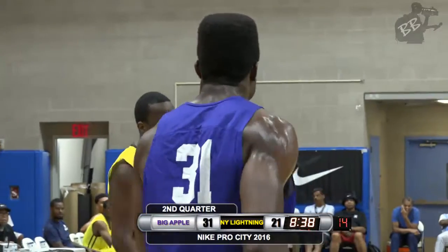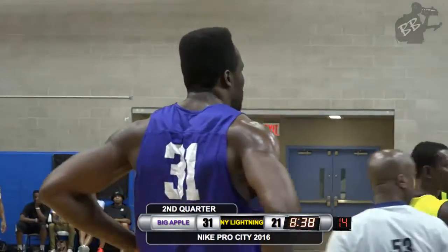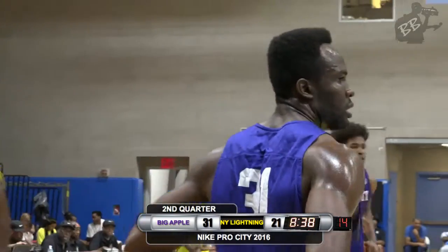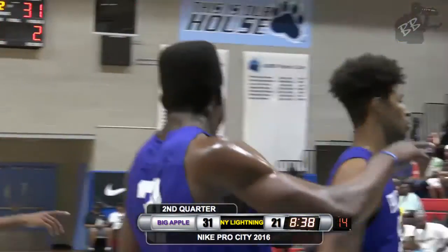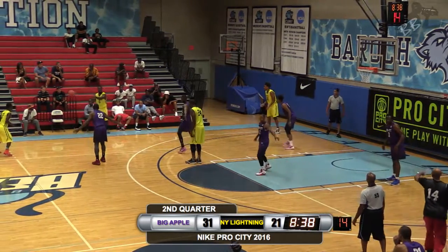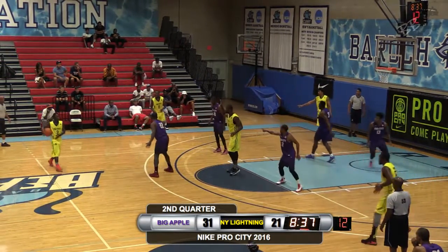And right now, Lightning, you can't let this get out of hand. 8:38 to go in the second quarter. You're down 10. Got to get something going. What they haven't been able to do in this game is get stops when Big Apple gets the ball in transition. They've got to be able to stop the ball. That's objective number one when a team's in transition.